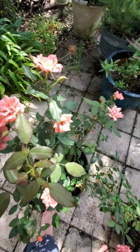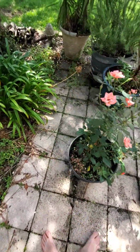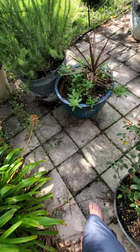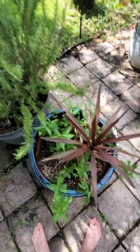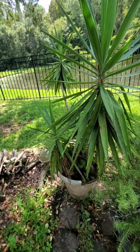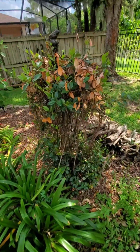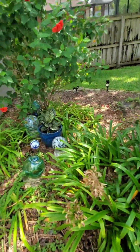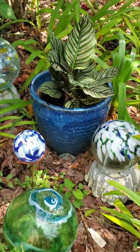They're still pretty. And when you eat them, they're a little bit bitter, so I wouldn't recommend it. This plant, no idea what that is. It's just sort of there. Got rosemary, another one of those trees. Jasmine wrapped around here. And another plant I got from USF is called a prayer plant.